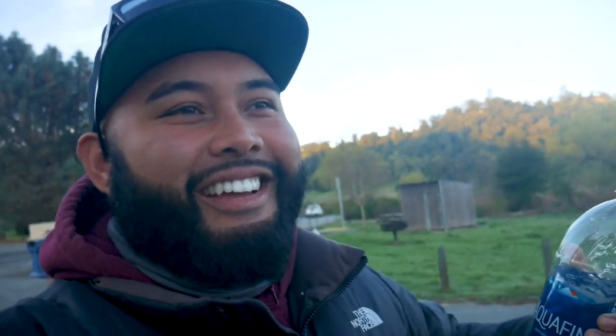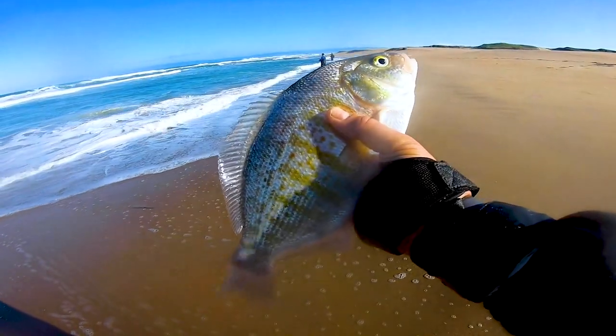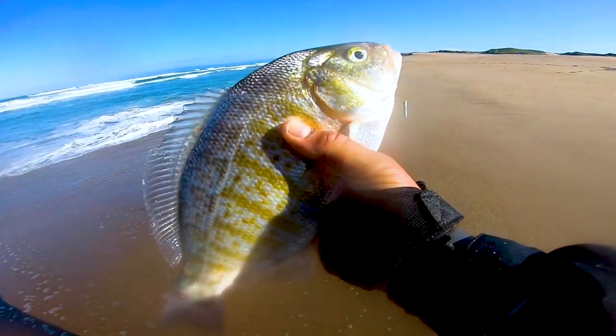Welcome back, guys. Today, the goal is to catch some crappie and cook them and compare them with barred surf perch. A few days ago, we caught some barred surf perch. And today we're gonna catch some crappie. We're gonna prepare them side by side, give them the old taste test. So if you haven't had one or the other, hopefully this video helps you. If you have had both, leave it in the comments below what you think.